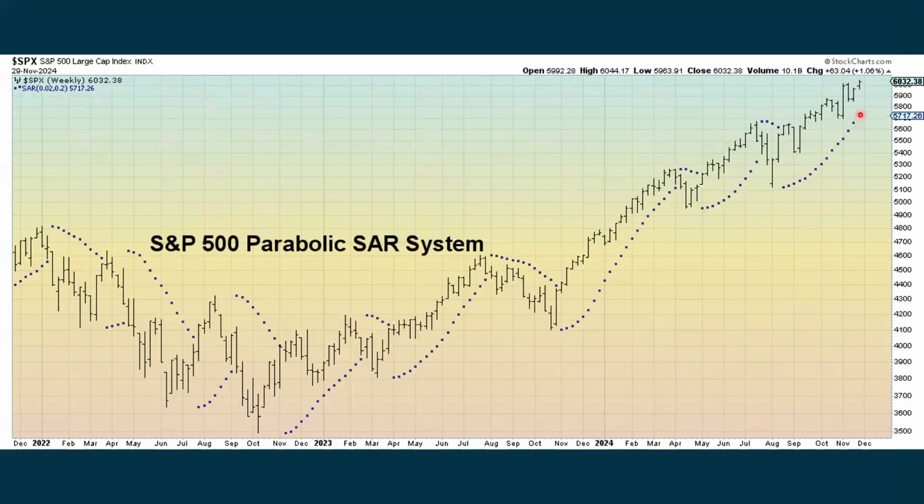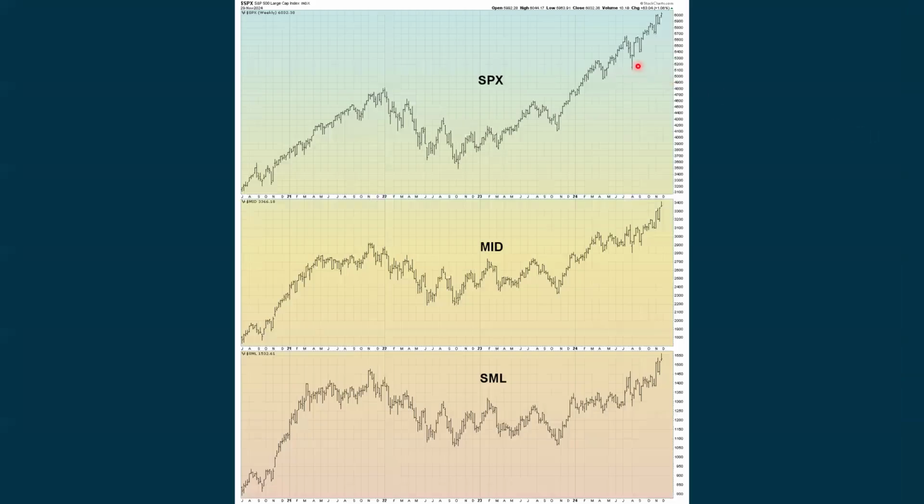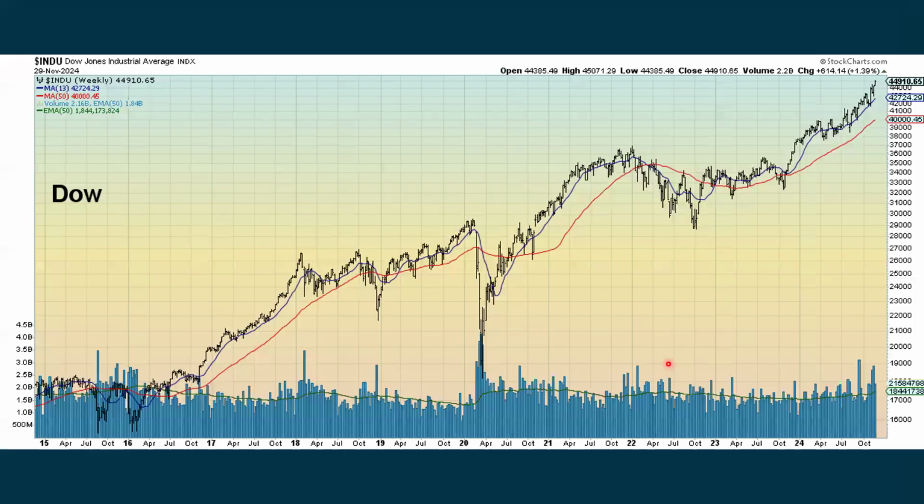This is also a weekly chart of the parabolic SAR where we have the dots underneath. That's positive. And the daily chart is also positive. Then looking at the S&P, setting a new all-time high, coming down. We set an all-time high earlier with the mid caps and looking better, but closing well off of the highs with the small caps. The Dow setting an all-time high in Friday's session and looking really solid here.